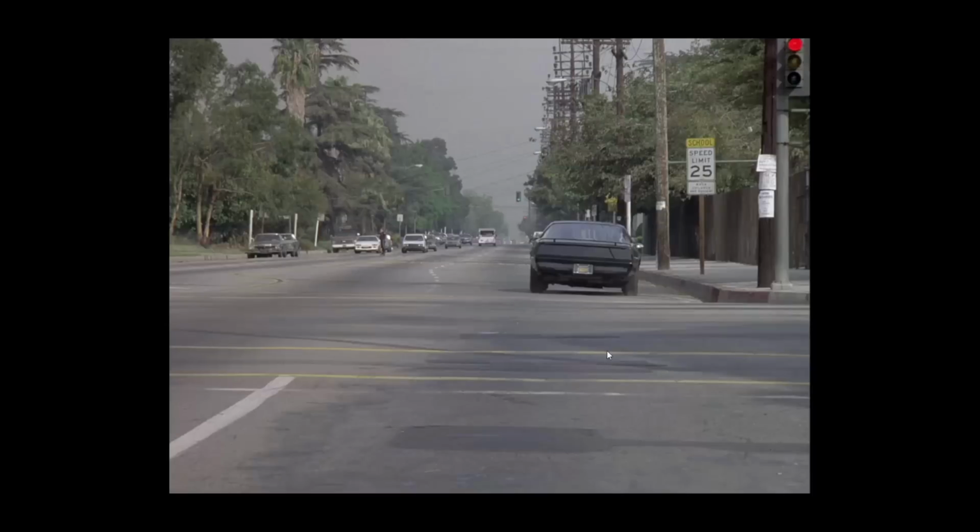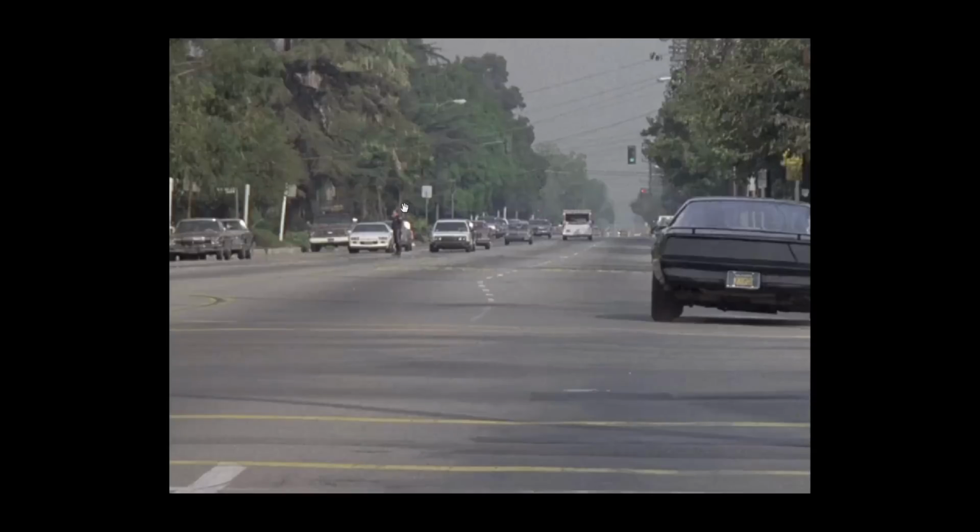All right, so Michael and KITT now take off. KITT's fully evil. If you look in the background here, you can see a policeman is holding traffic while they film this scene.